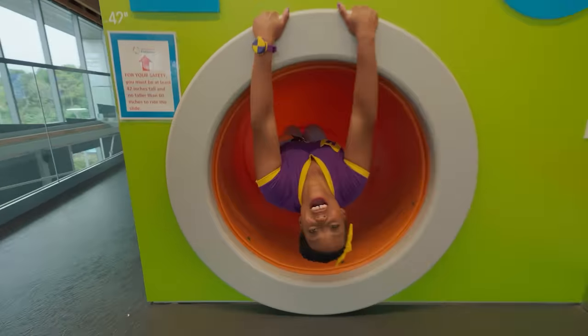Hey, it's me, Meekah. And today we're at the Kennedy Space Center in Merritt Island, Florida. We are going to explore space shuttles, space rockets, and have so much fun. Will you come with me? Well, let's go. Hey, check it out, a rocket garden. Do you know what a rocket is? It's a vehicle that launches stuff into space so that we can learn about other planets and galaxies and stars.